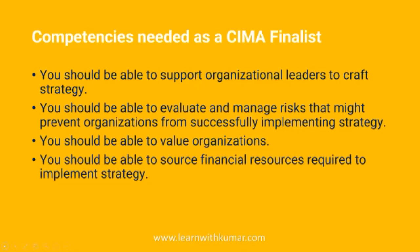So as a CIMA finalist, you should be able to support organizational leaders to craft strategy. So it's all to do with the strategy. You should be able to evaluate and manage risk that might prevent organization from successfully implementing strategy. You might have the best strategy, but you may not be able to implement it. So that's your role, to evaluate and manage risk. Whatever the risk, identify and work as a team. You should be able to add value to organization.